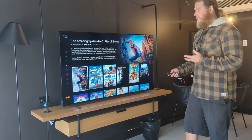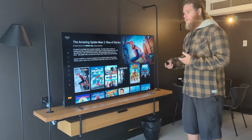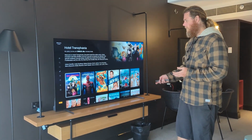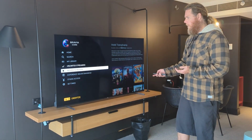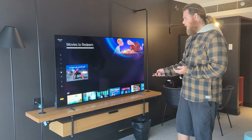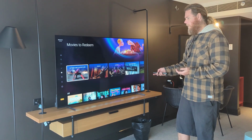Now the idea is that about 6 weeks after any Sony Pictures thing comes into a cinema, it'll also become available as a movie credit that you can download. So these are the older kind of legacy titles. You can just stream this as many times as you want, or you can go into the movies to redeem here, and you can redeem these or buy them once you've cleared your 10 credits to keep forever.